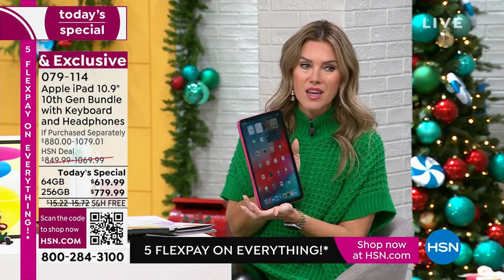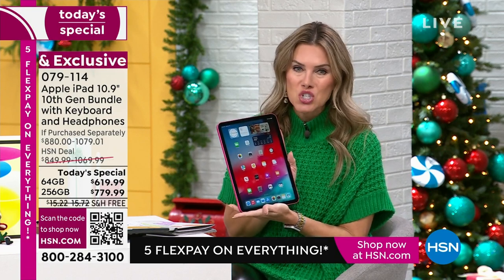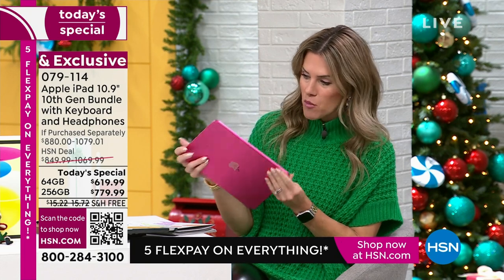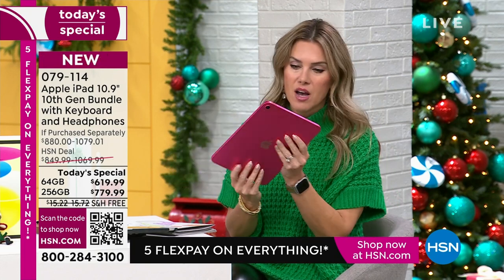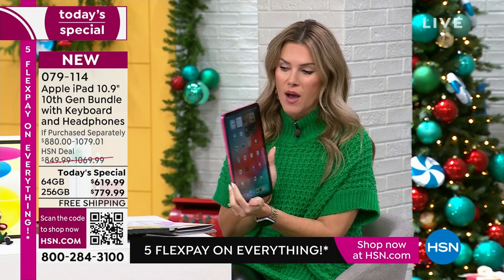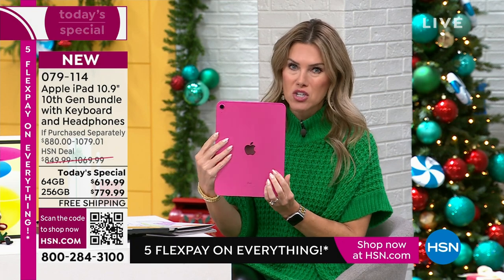The fact that we're doing the generation 10, which is the newest generation that Apple has to offer, we have the most incredible deal and value. Oh, I've even got mine upside down and it still let me look at it. We have the most incredible deal. We also have that beautiful colorway to choose from.